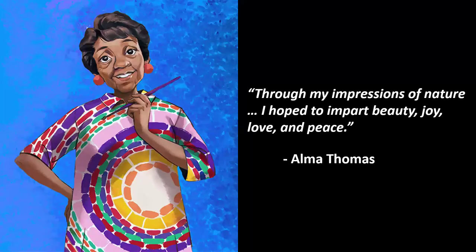And then here's another great quote from Alma Thomas. Through my impressions of nature, I hope to impart beauty, joy, love, and peace.